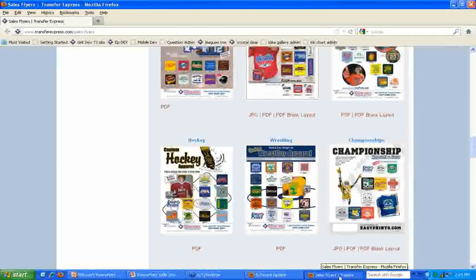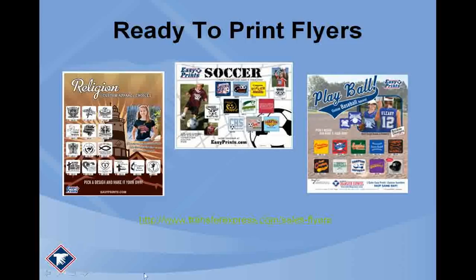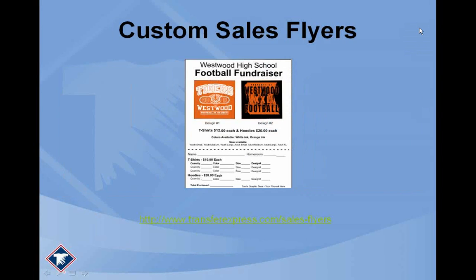We're going to pop back to the presentation here. Too many things open. Okay. So we're going to pop back to the presentation because the next thing is custom sales flyers. Now, I talked about the blank ones that we saw a minute ago, the idea of the blank PDFs, but there's another type of sales flyer.